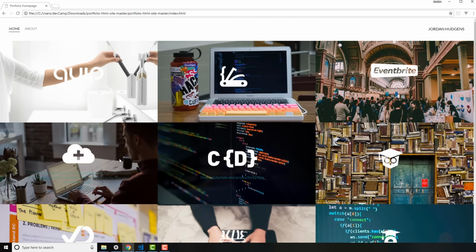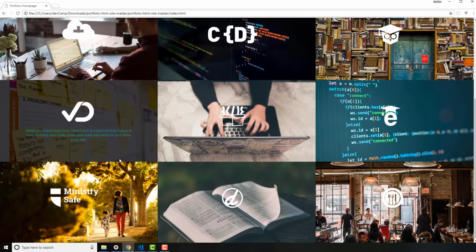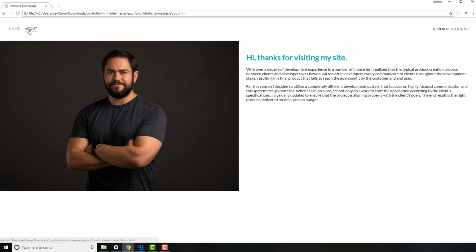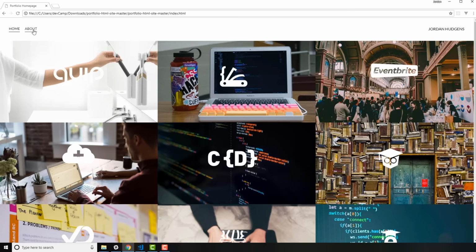Some of the skills that you're going to learn are going to be HTML5, CSS3, JavaScript, Flexbox, CSS Grid, animations, navigation, fonts, and how to use images.